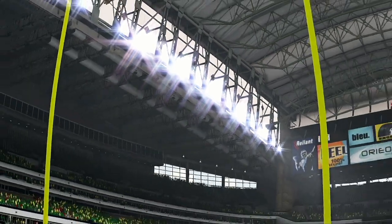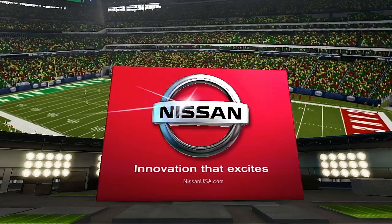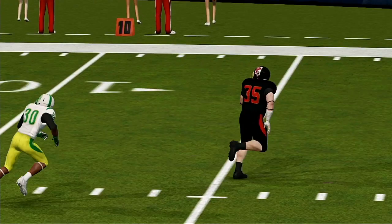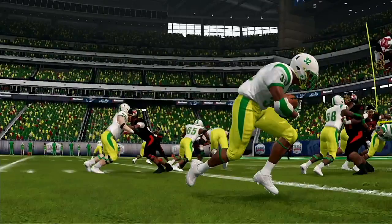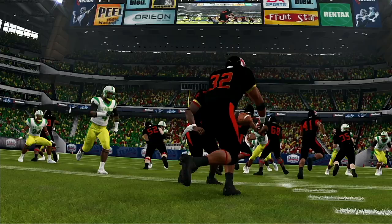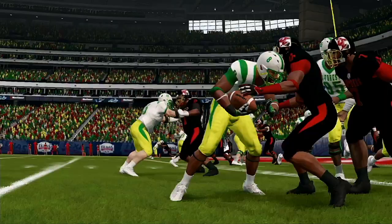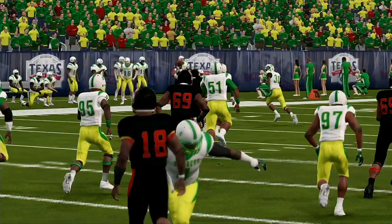Glad to have you with us in the studio for the EA Sports NCAA Football 14 halftime show presented by Nissan. Innovation that excites. Reese Davis and David Pollack here, completely locked in on that first half. A look at the first half stats would tell you that neither ground game was very effective. Less than three yards per rush. Both teams, though, continued to try to run it. When you're not having success, how important is it to keep trying to run the football?